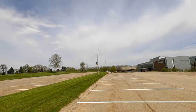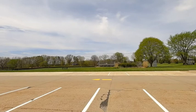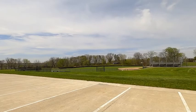All right, so we are coming up on our baseball field. Blackhawk College is part of the NJCAA Division Sports, and we offer baseball, we also have softball, basketball, golf, volleyball, and fall 2021, we will be introducing women's and men's soccer. So we're very excited about that.